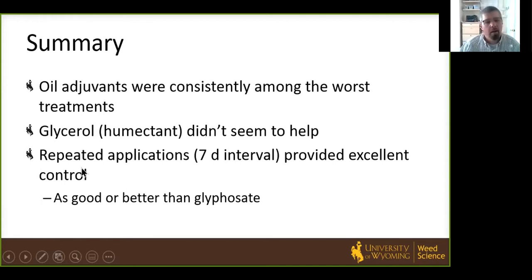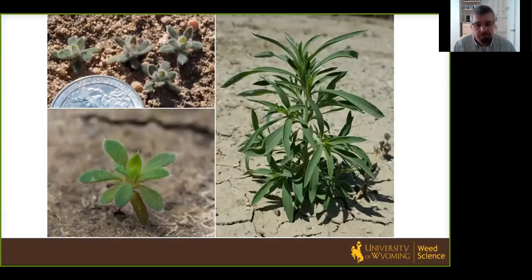But finally, the repeated applications provided excellent control, at least as good, and in most cases better than glyphosate, for both kochia and for common lamb's quarters control. Okay, so that is what I've got for Liberty.